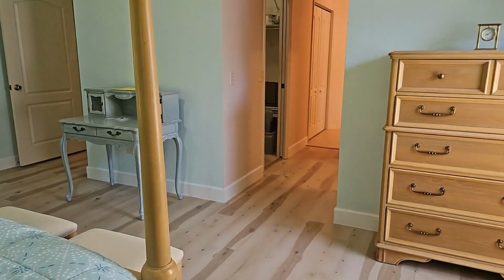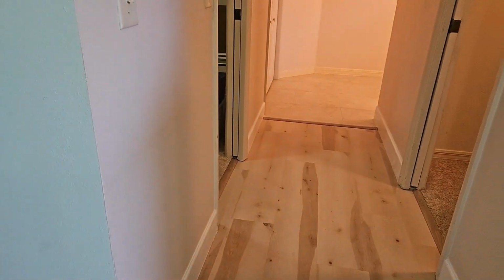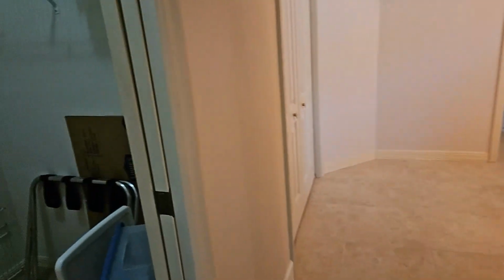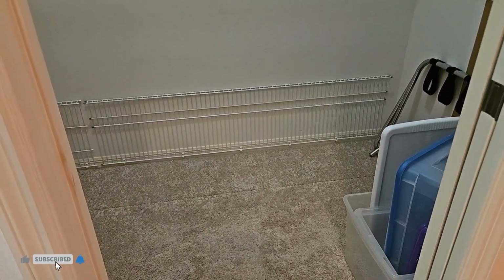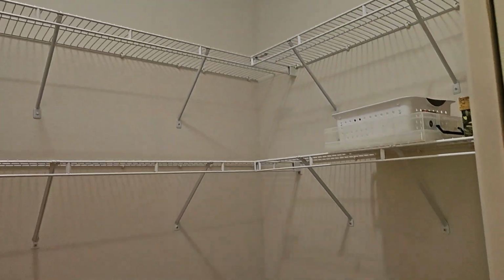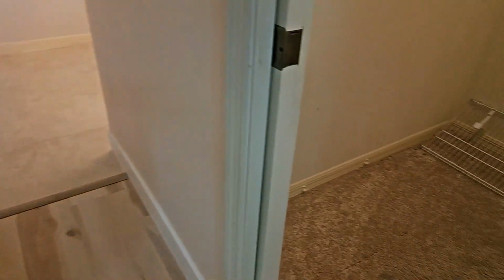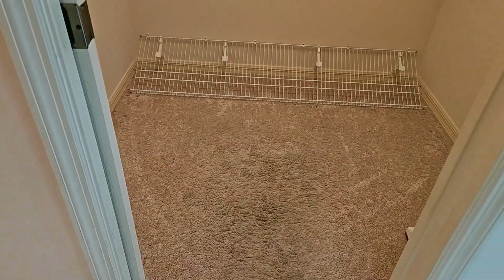I will walk into the master bathroom area as well. You can see the luxury vinyl plank floor continues. This is a Gardenia model. You will see a walk-in closet to the left. It does have carpet in it. Very high ceilings, wire shelves in it as well. And there is a closet off to the right with sliding pocket doors.